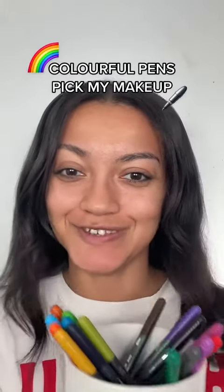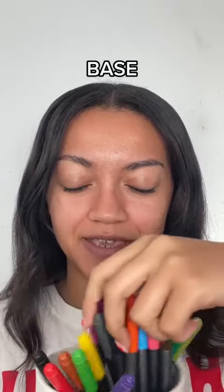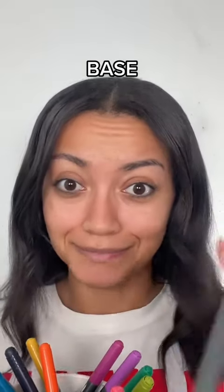Colourful pens, choose my makeup. Okay, so first colour is gonna be the base. Blue, okay. Okay, it's giving violet, you're turning violet, but we're gonna see how this goes.